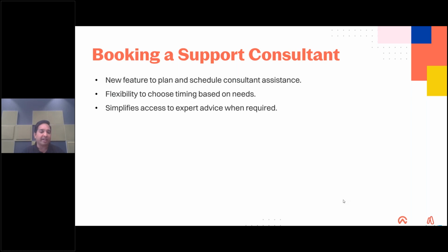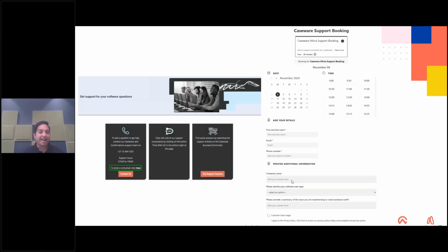And providing streamlined access to experienced consultants, really enhancing customer support and making it even easier to get personalized guidance on demand. This feature is designed to simplify the support process, bringing greater convenience and control to our users. From the landing page again, once you click on contact support, and from the get support page, you'll notice you can now click on book a consultant.